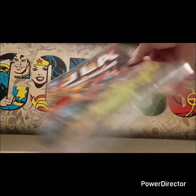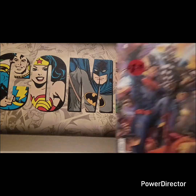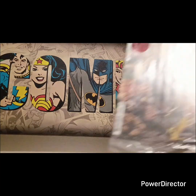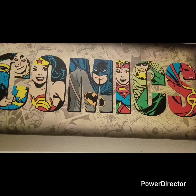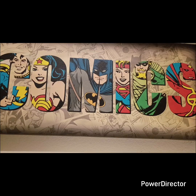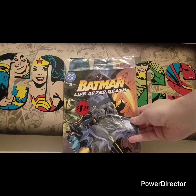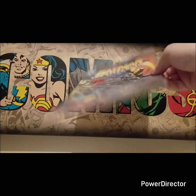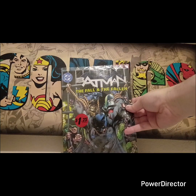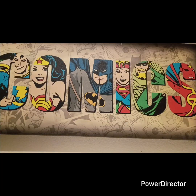JLA Crisis Times 5. Villain's Journey. I got 2 of these, the price. Whoops. JLA World War III. Life After Death, pretty sure that's Grayson as Batman. And then the Fall of the Fallen. So super cool. Always happy to find dollar comics and neat little variants.